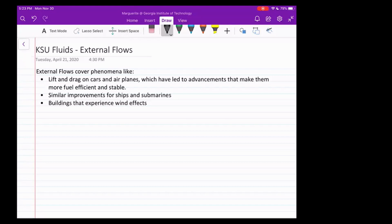And the specific phenomena that we're really interested in here are lift and drag on cars and airplanes. Understanding those concepts has led to a lot of advancements that'll make them both more fuel efficient and stable, which is good news for all of us. And that's air, right? There are also similar improvements for ships and submarines. Another example is buildings, right? There are lots of wind patterns that buildings have to not fall over for. So all of these external flows are very practical and important.